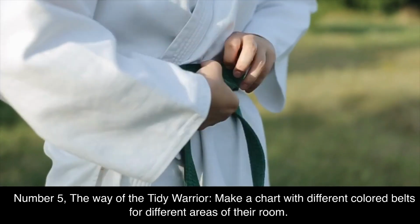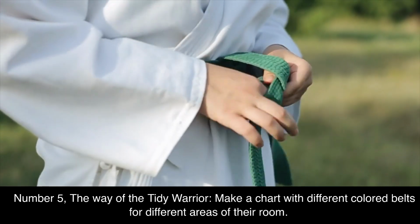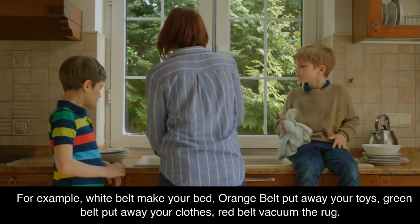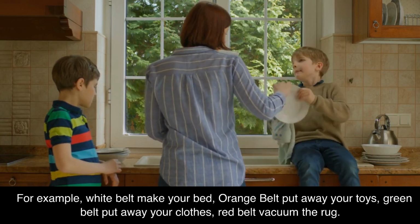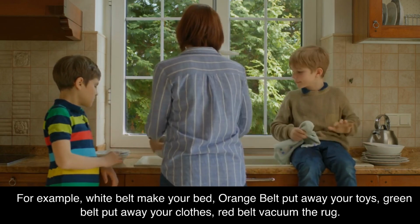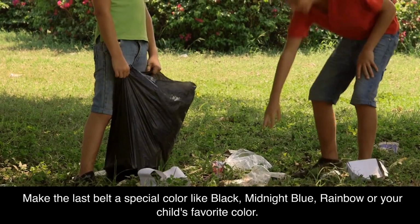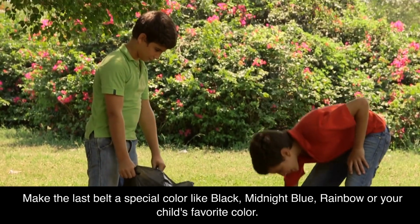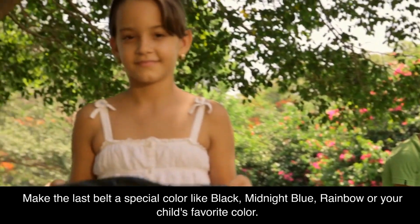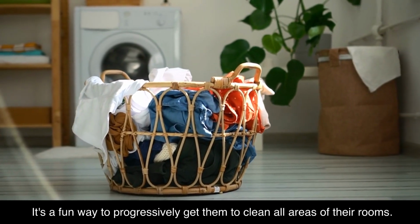Number five, the way of the tidy warrior. Make a chart with different colored belts for different areas of their room. For example, white belt, make your bed. Orange belt, put away your toys. Green belt, put away your clothes. Red belt, vacuum the rug. Add as many colors as you'd like. Make the last belt a special color like black, midnight blue, rainbow, or your child's favorite color. It's a fun way to progressively get them to clean all areas of their rooms.